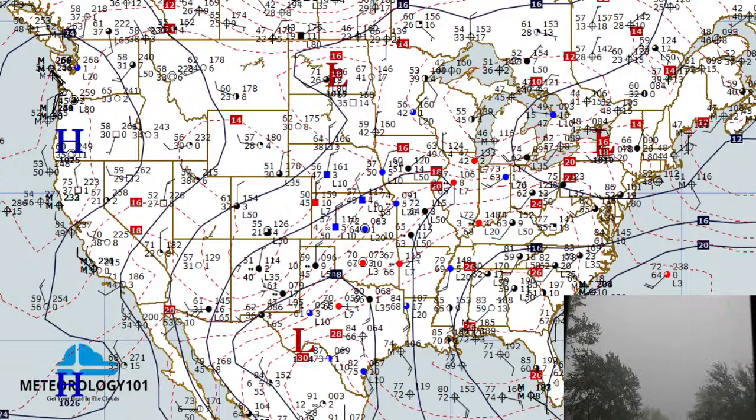We do have IFR conditions, marginal VFR conditions over Indiana, pretty much clear over Ohio. So we're pretty much IFR right now with the rain coming down. Visibility's dropped, so we're probably less than a mile on the visibility. And with all the lightning, I'm not hearing much thunder out there, so everything's pretty much pushing to the east and missing us. I don't think there's a whole lot going on right now. Just heavy rain. That's all we're getting.